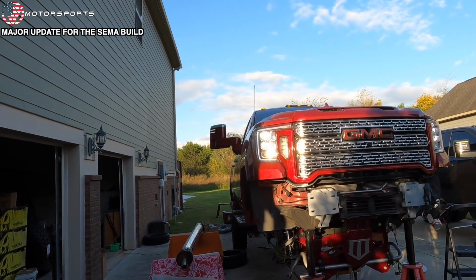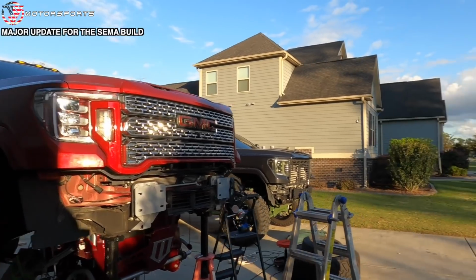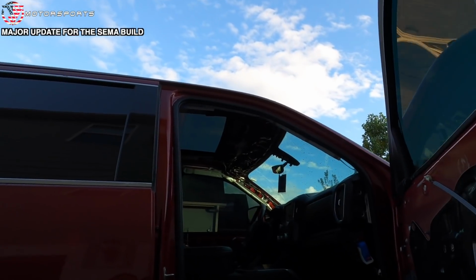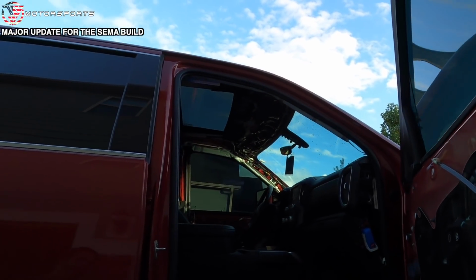We've got to do the cab lights. One more part to do up there with the lights, as far as lights go. The cab lights. Can't have yellow cab lights and a bunch of white lights up front. Oh yeah, money, because the bolts are right there, right there, right there. Yeah. Super easy.